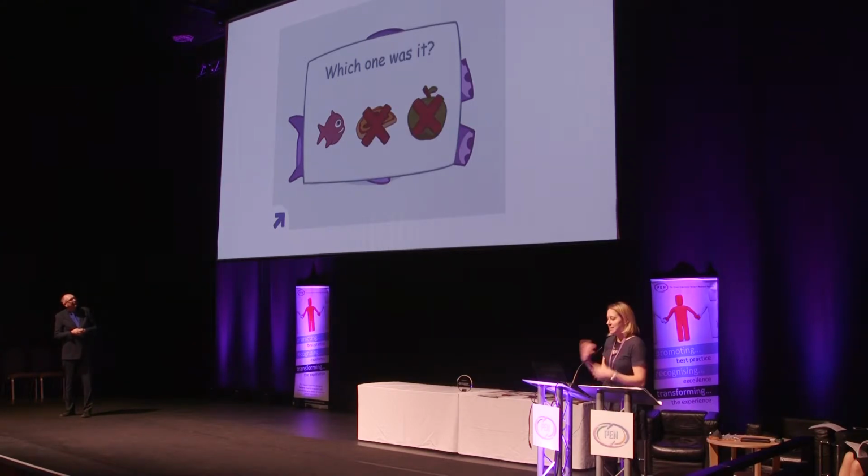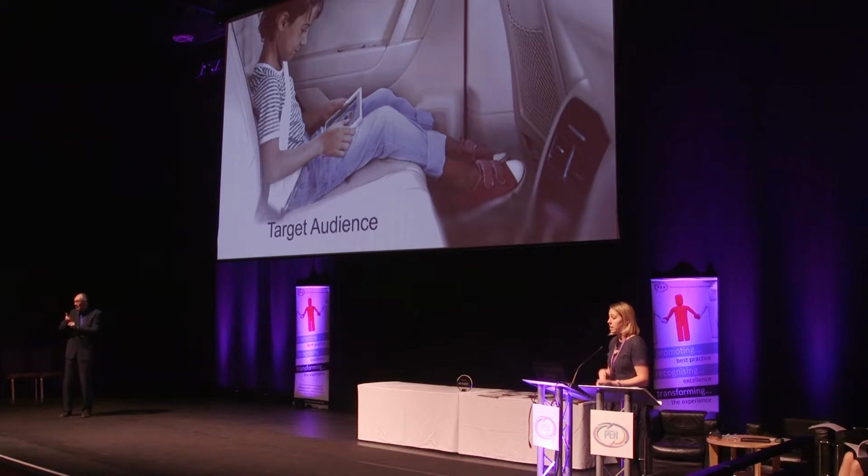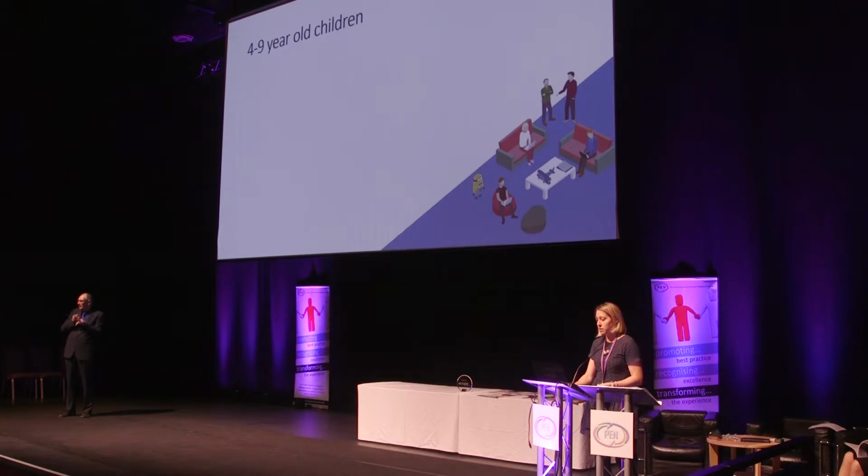So yeah, essentially it's just introducing the different procedures that the kids can do. The whole storyline is broken up with different games just to keep them engaged while still trying to get across the important messages. So this is the target audience, essentially 4 to 9-year-olds that are going to go into hospital.